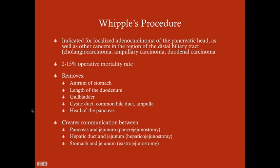We create communications from the pancreas to the jejunum, which is called a pancreaticojejunostomy. We create communication from the hepatic duct to the jejunum, which will allow us to get the bile into the intestine. And then we create a communication from the pylorus, the upper part of the stomach, the body, into the jejunum. So you're getting communication to allow your pancreatic juices, your bile, and your food that you eat into your jejunum. So we removed a bunch of stuff, but we created communications.